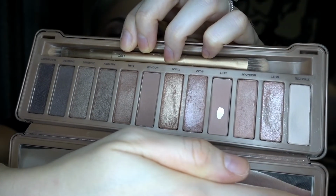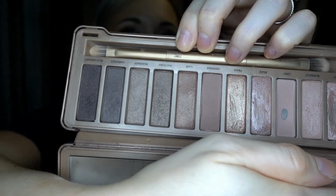It's got these gorgeous pinky mauve rose gold shades. I just love this whole color scheme. I love the way that it pulls out the blue in my eyes. I just feel like it's very flattering for my eye color and my skin tone. And every time I wear it, I'm always like, oh, why don't I use this all the time? I'm always reminded how much I love it.